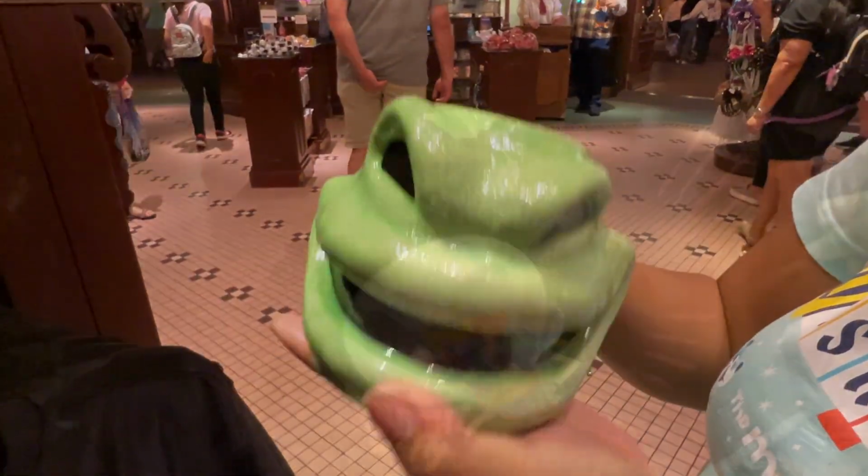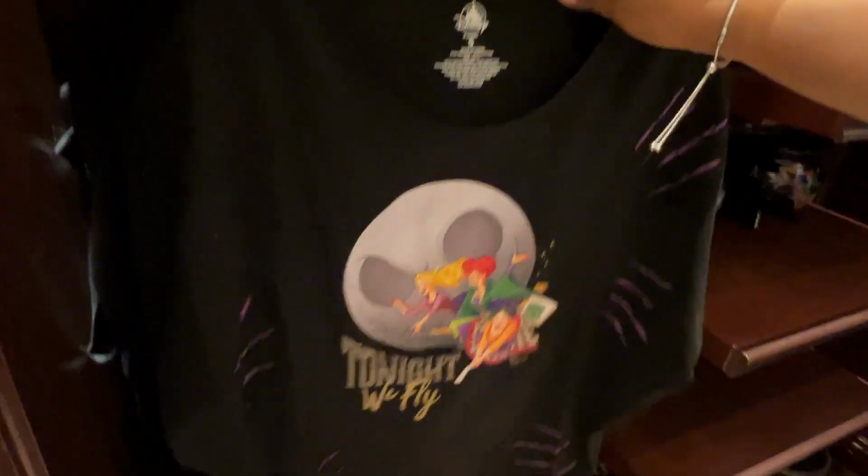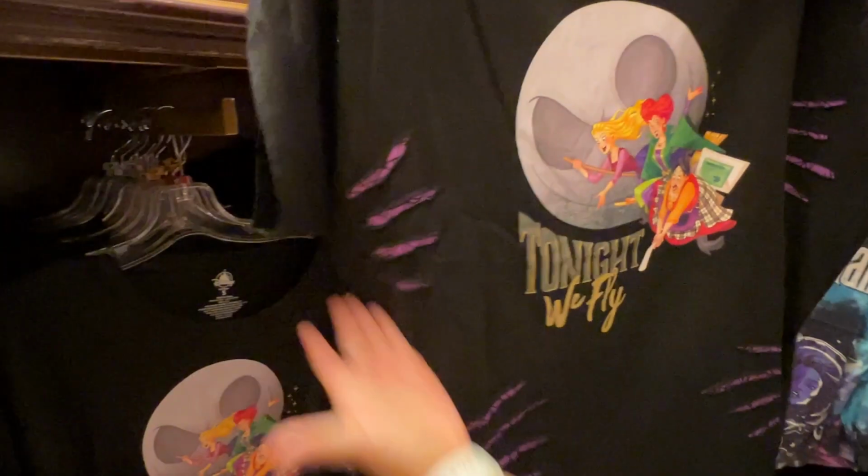It's textured, yeah. It feels like lizard skin. Like a snake. Mm-hmm. This is $24.99. Yeah, your Hocus Pocus. This is actually cute. I haven't really liked anything that comes with Hocus Pocus, but this is cute.